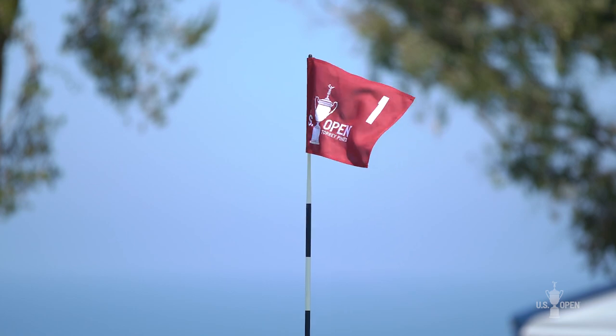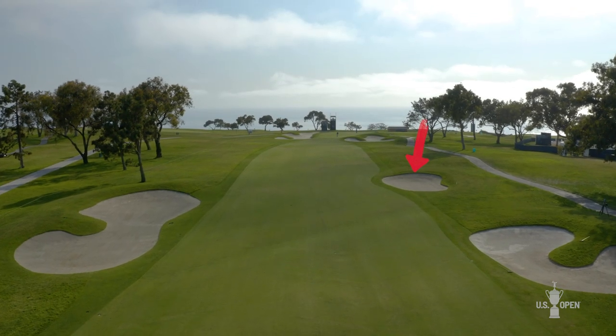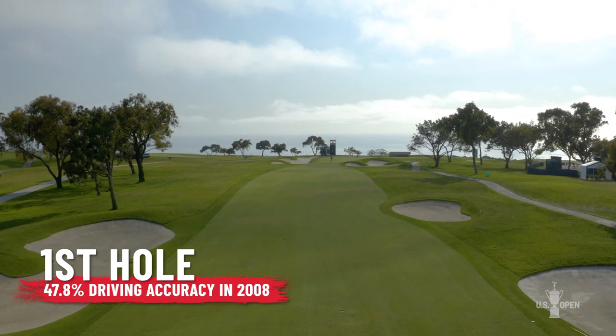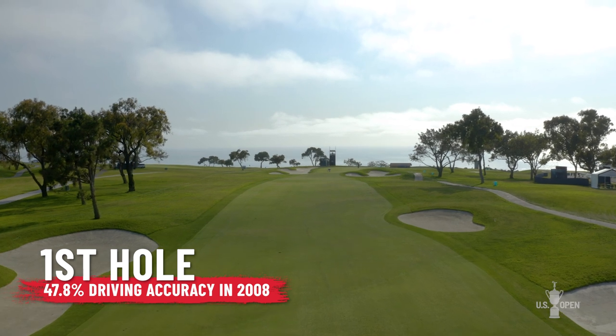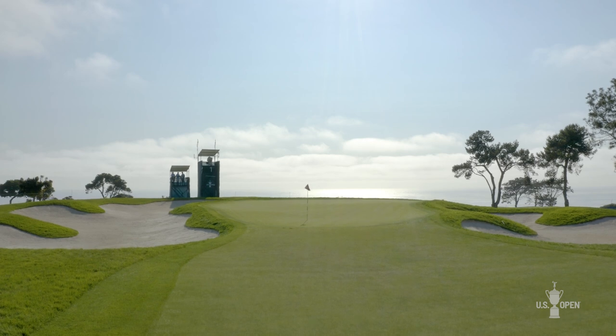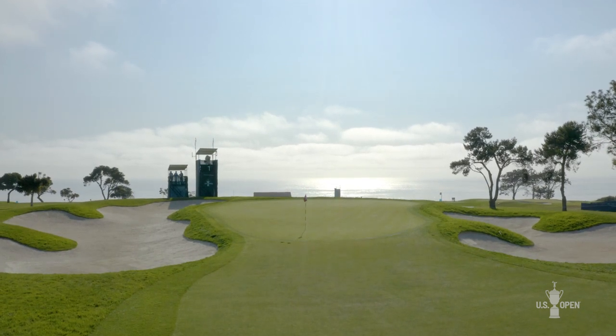The tee shot plays into the ocean breeze with a new bunker on the inside of the dogleg that makes accuracy more important off the tee. It was the hardest fairway to hit in 2008. Less than half the field accomplished that feat. The challenge continues with the approach. The green is guarded by bunkers, and the drop-off behind the green makes scrambling difficult.